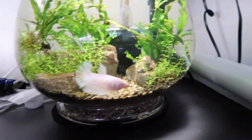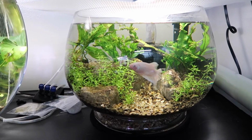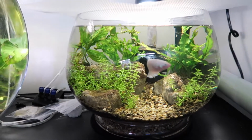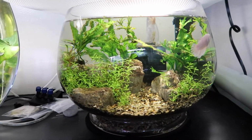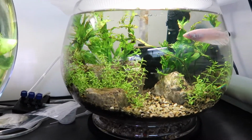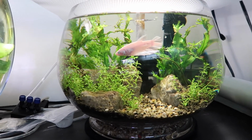And the last male tank of mine. This is Clyde. He's a giant betta. He's in a 3.5 gallon bowl, heated and filtered as well. This is a bowl that I'm happy with the scape. I don't mind it looking like that. He seems happy as well.